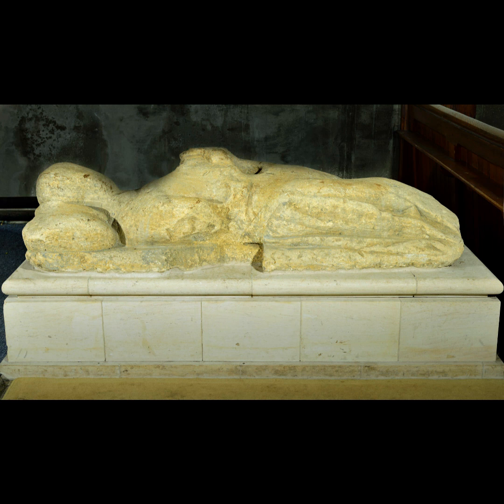However, recent expert opinion suggests that the effigy dates from a slightly earlier time, probably 1300 to 1330, which was before Sir Robert had died, casting doubt on it being his effigy. The stone effigy is defaced and very weather-worn, making definitive identification even harder.